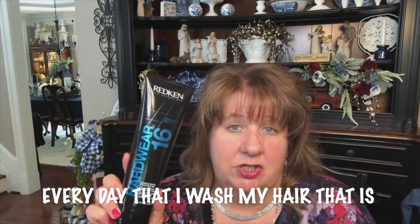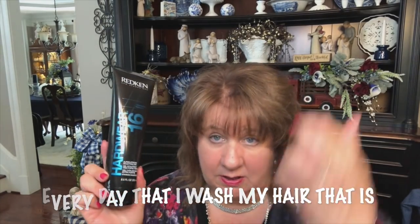On your hair after you get out of the shower. And it is a sculpting gel, to give your hair body and whatever. And I use this every day, and I use Guts, G-U-T-S, from Redken, too, just in the roots.